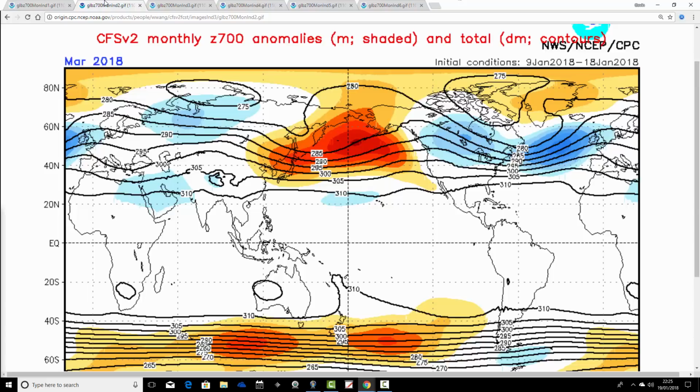Then we go through to March, and this one shows a very significant change in the pattern. That area of below average heights is still there in the middle of the Atlantic, but we've lost all of the above average heights across Europe, and we've raised heights quite a lot over Greenland and to our north. So we've got a northern blocking signal here in March.